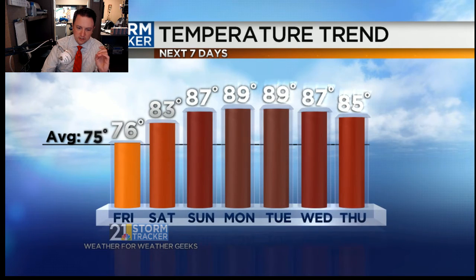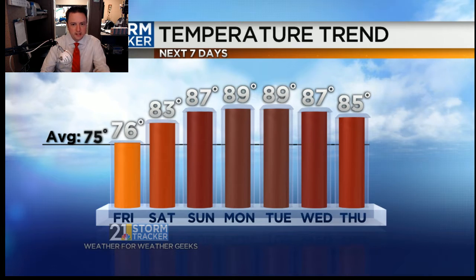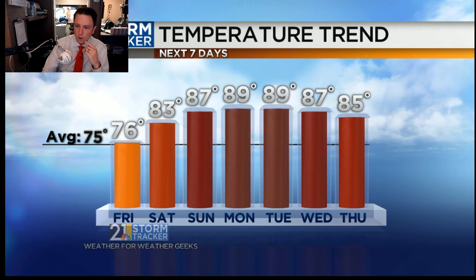Not only will it turn hot, it'll turn humid as well. Here's the temperature forecast for the next 7 days. Have things peaking between Sunday and Wednesday, although Thursday still looks pretty warm as well.